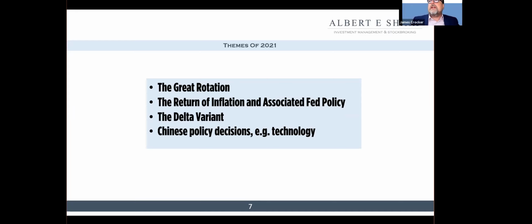Another way would be to say that the bombed out stocks that were crushed under COVID, that may well have been oversold, have bounced back, and the more resilient names that didn't suffer as much haven't really fared quite as well. Definitely there was a lot of that in Q1, but certainly as Q2 went on, if you want to call this a trade, that trade began to unwind quite quickly.